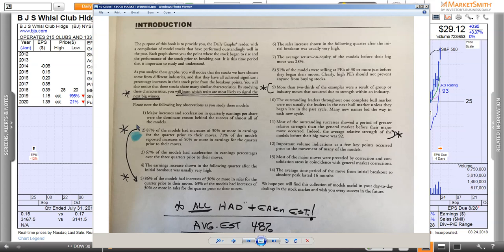These were stocks that made huge moves before their breakout. 87% of the models had earnings of 30% or higher. I know some of you have seen this before. 70% of them had earnings of 50% or higher prior to their moves. Basically, 80% of all the stocks had huge earnings, 40% or higher before they broke out, okay? Here's another point for you. 86% of the models, right here, sales up. Bottom line is this. We try to find stocks that have great earnings and or great sales.